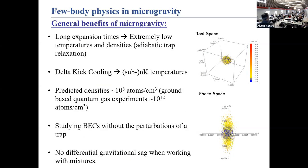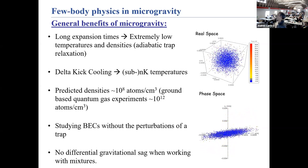Why is microgravity very favorable for this? I already mentioned, imagine you've got the atoms in a trap over here, and then you suddenly turn the trap off. In microgravity, the atoms don't fall, but the cloud still expands. Then after a certain expansion time, you can very briefly turn on the harmonic trap again at a large strength. This very rapidly stops all the atoms at the same time. So now you have a cloud that is very, very large and very, very cold.